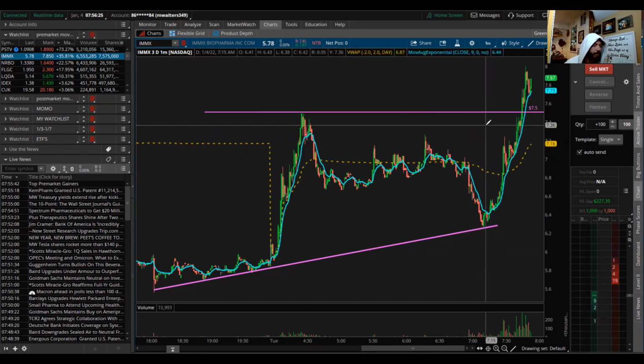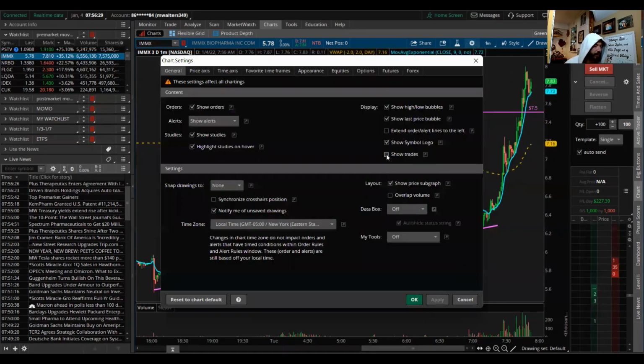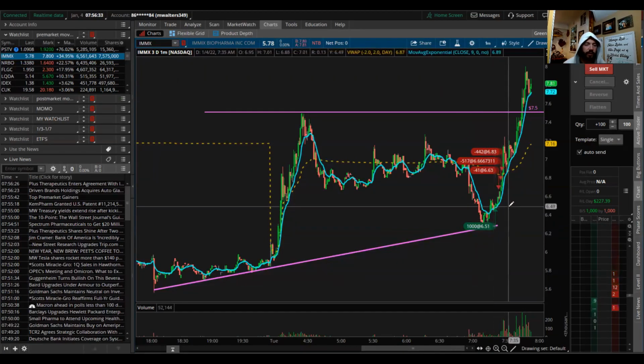And I'm going to pull up right here. Hopefully it shows my trades. Good. Why would you take a trade under VWAP? You always say you don't want to be taking trades under VWAP.